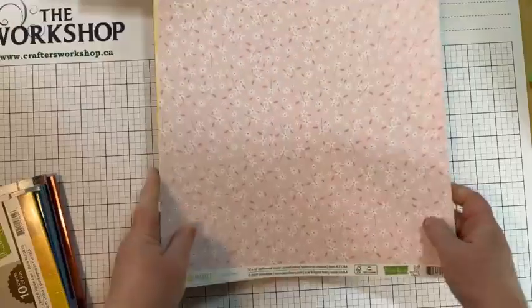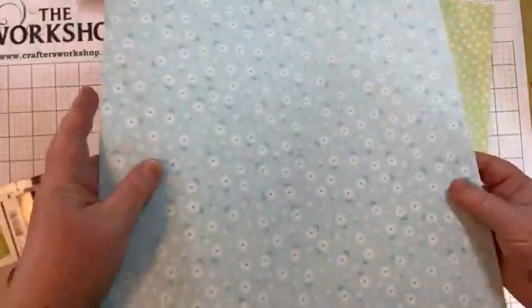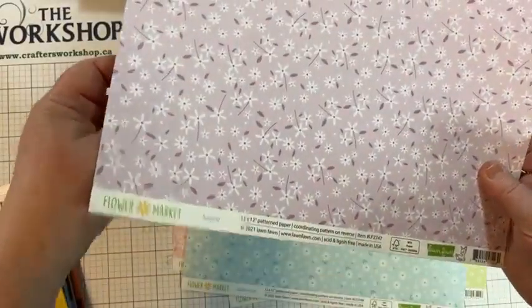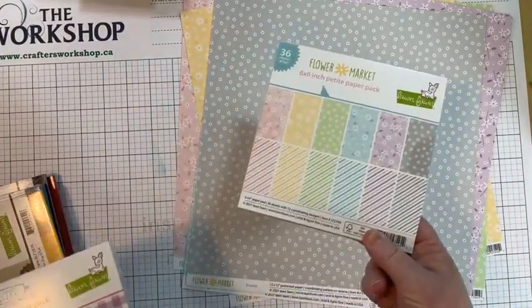And then there is the flower market papers. These ones are named after flowers. So we have Sweet Pea, and what this has is a diagonal stripe on the reverse side. So there's Sweet Pea, there's Buttercup, good night Susan, there is Gladiolus, there's Delphinium, there is Lupine, I'm not sure how you pronounce that, and Brunia. 6 by 6 pad as well, all the things.